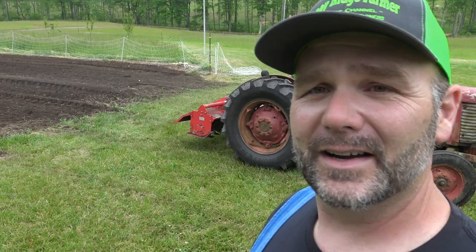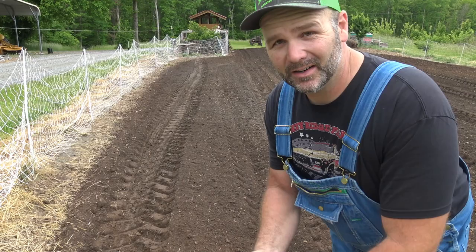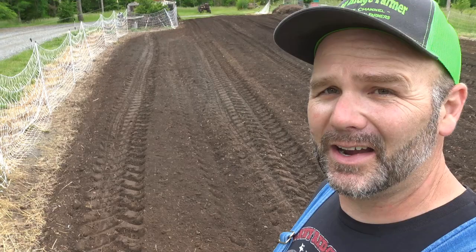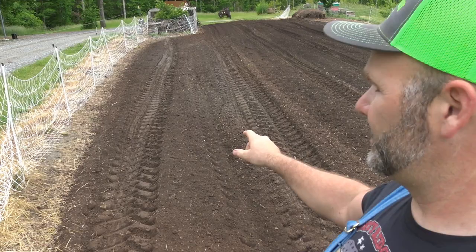Oh man, look at this garden soil. Look at that. Absolutely awesome. Guys, we've worked so very hard to have our garden soil like this. This was one of the roughest, hardest, rockiest places on the entire farm, and we don't have any topsoil, so our dirt does not look like this. This is five years worth of soil amendments put into this garden.